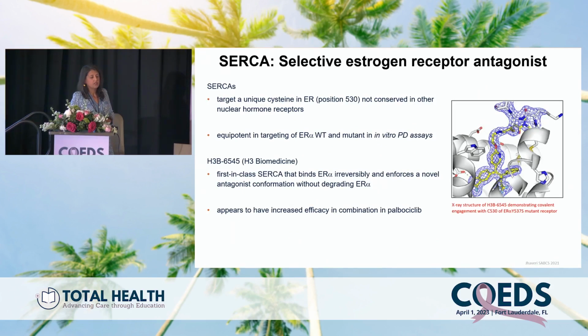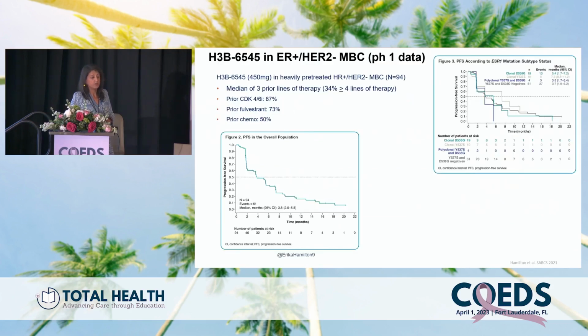SERDs are drugs that target a unique cysteine in ER not conserved in other nuclear hormone receptors, and there is an agent, H3B-6545, that's a first-in-class SERCA and appears to have some activity in combination with palbo.